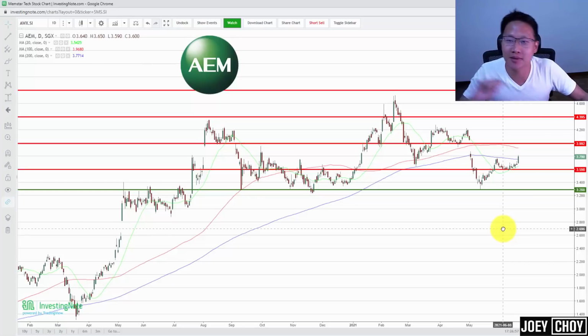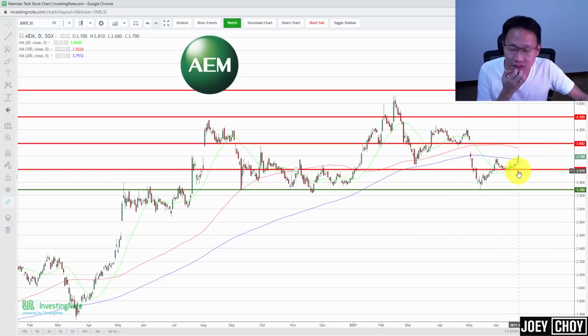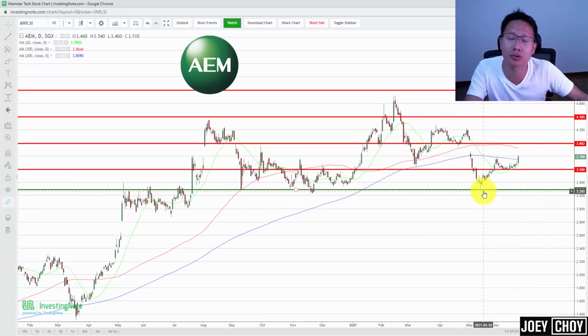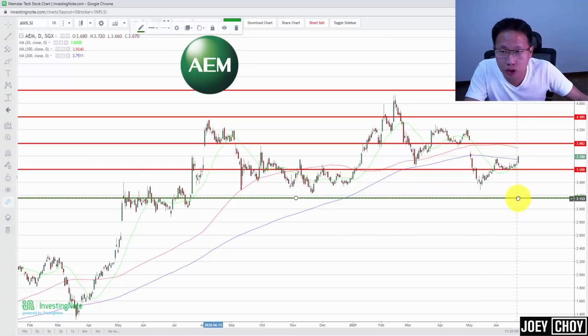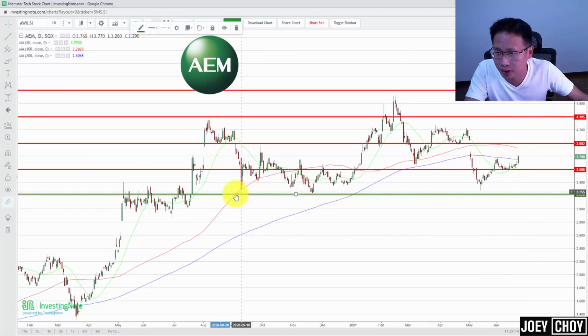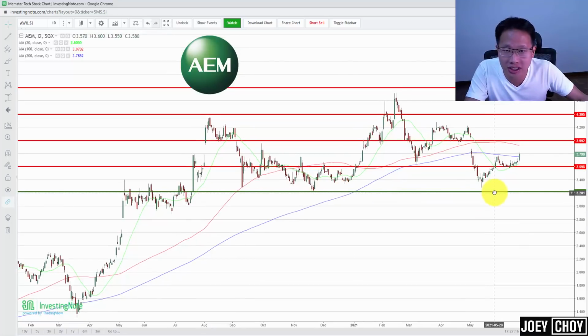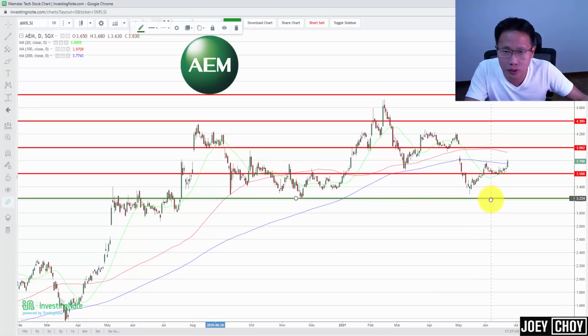So this is AEM, currently trading at about $3.79. Just about a month back, we approached this support level that I talked about, $3.30. You can see we have been holding above this $3.20 to $3.30 since last year. We have rebounded about 4 times. So it's really a good support, from $3.20 all the way to $3.30.